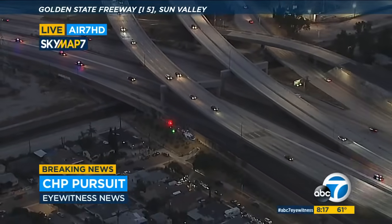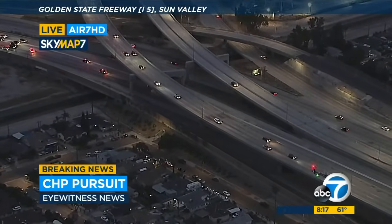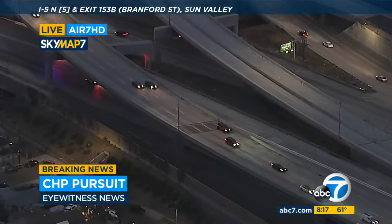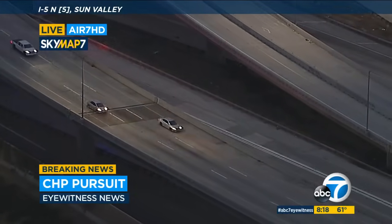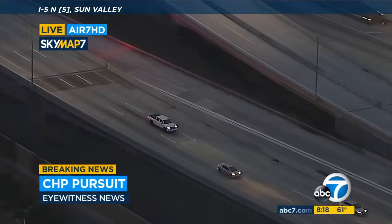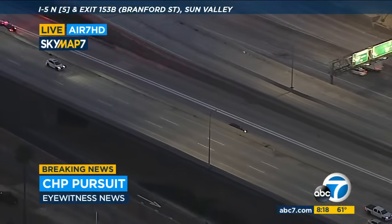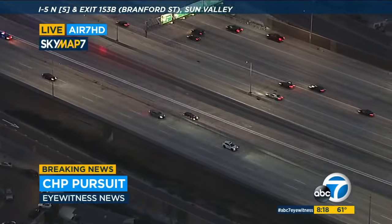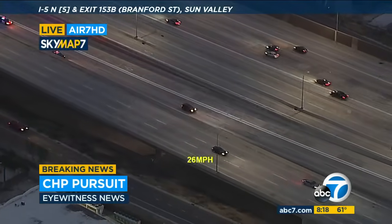She's riding on those 2 front flat tires, but those 2 rear tires are still pretty intact here. So they may give it another try to bring the vehicle to a complete stop, but right now it looks like that first, or I should say the second spike attempt was pretty successful. Brought her down from about 60 to 65 miles per hour down to about 30 miles per hour, but she's persevering here and refusing to take her foot off of the gas pedal.